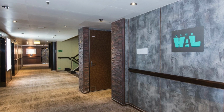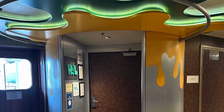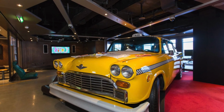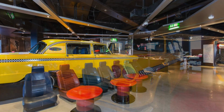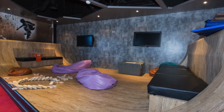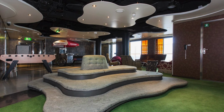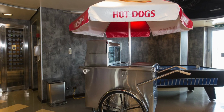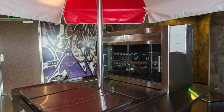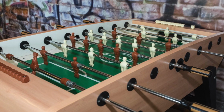Deck 10, the Panorama Deck, is where you'll find the kids' clubs. Children are divided into 3 groups, ages 3 to 6, 7 to 12, and 13 to 17. The space design looks amazing. Rooms for the younger kids have an actual New York checker cab and a skateboard ramp. The teens' hangout area, called the Loft, has the ubiquitous hot dog stand found on every corner in New York City. But sadly, this one contains audio equipment instead of actual hot dogs. Foosball, air hockey, and computers are prominently featured as well.